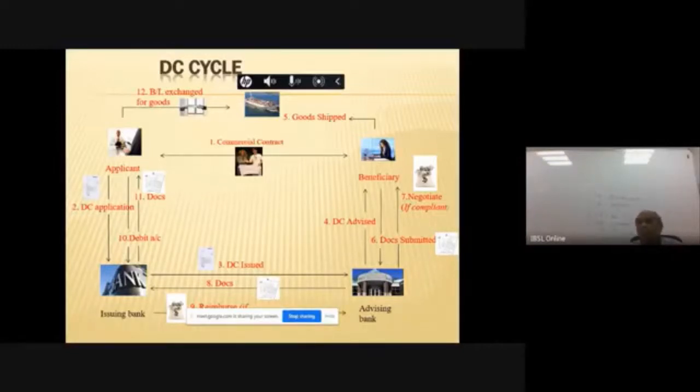Then the beauty here, before we send the documents to the issuing bank, not the advising bank, now we are calling them a different name. We call them the negotiating bank. Maybe the same advising bank, but now the name is different.